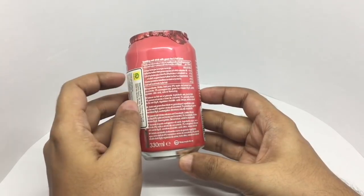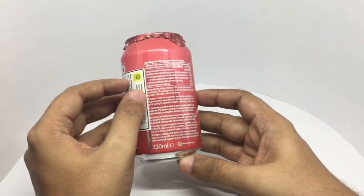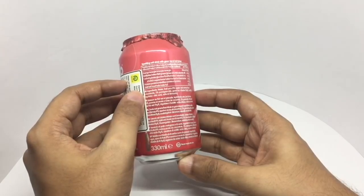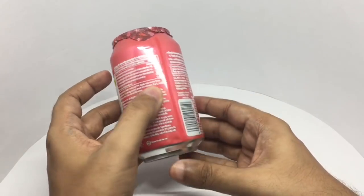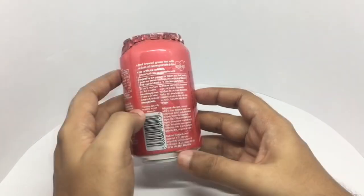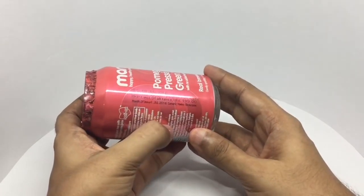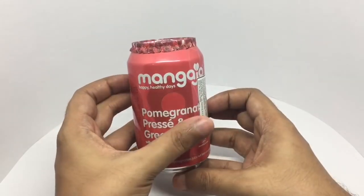That's the nutritional info. Ingredients are water, fruit juice, apple juice, aronia from concentrate, 2% pomegranate, green tea infusion, acidity regulator, citric acid, and natural flavoring. Inspired by our passion for Japan and their lovely green tea drinks, this is manufactured in UK. Costs around 199 rupees or around $2 or so. So let's taste it.